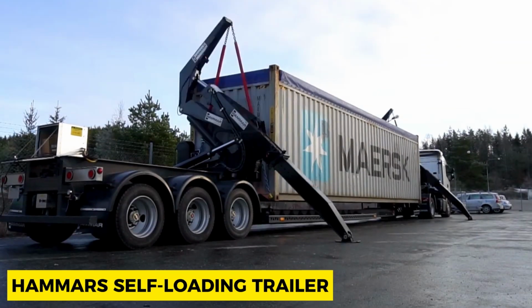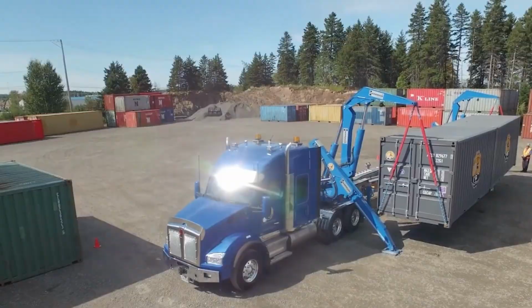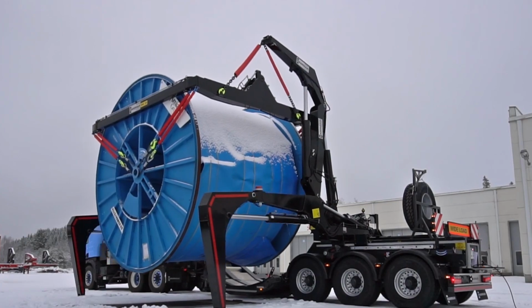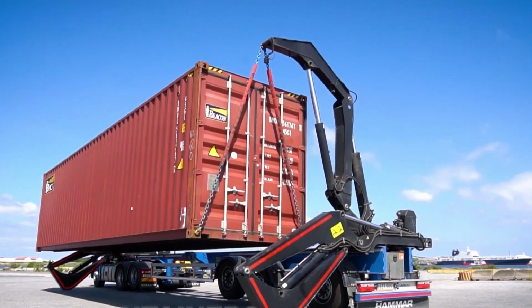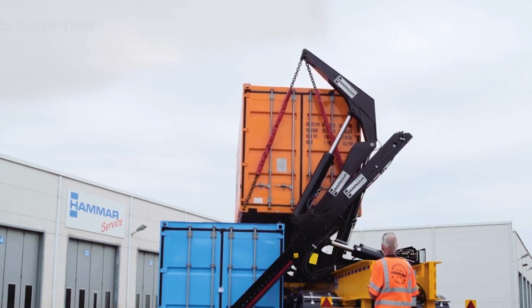Hammar's self-loading trailer. Hammar's self-loading trailers are an incredible work of engineering, capable of loading 79,300 pounds in 3.5 minutes. The Hammar's company's side loaders, also called skid steer loaders, are self-loading trucks or trailers used primarily for loading and unloading containers from the sea.